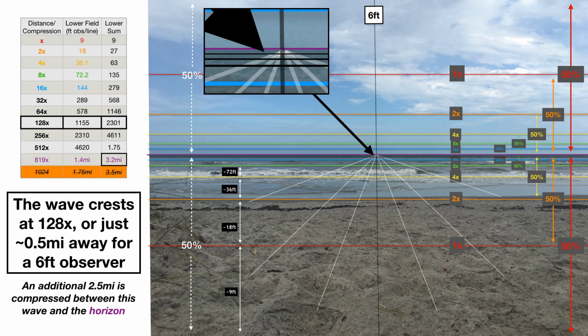And again, the proof of this you can find when I analyze the hallway footage, and you find that in the lower 1/4 of the image I have 9 feet, and then it goes 18 feet, 36 feet, 72 feet, and it doubles each time. And by the time you get to the arrow point, it's only about a half mile, which means that if I'm a 6-foot observer and I see 3 miles, then I'm cramming 2.5 miles between the very top black line and the purple line horizon, which is quite a lot of information to be crammed in such a small space.